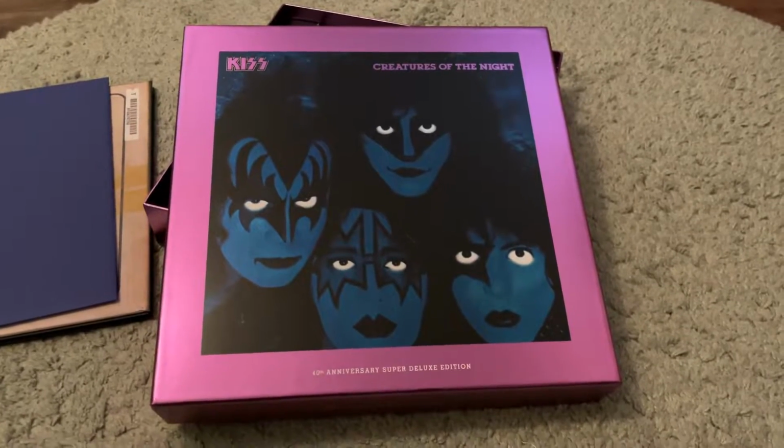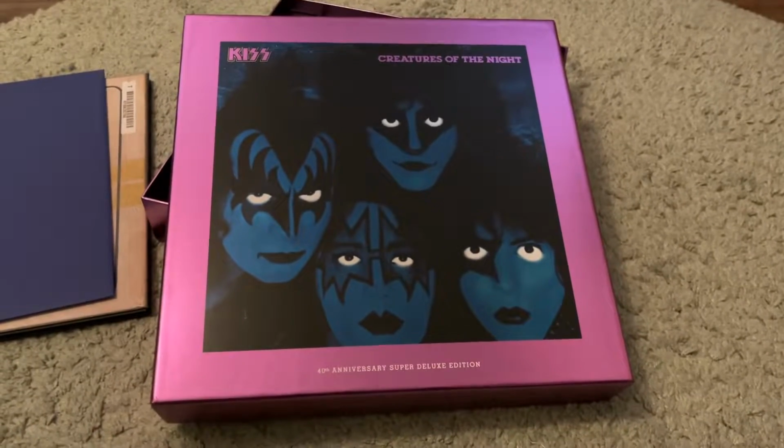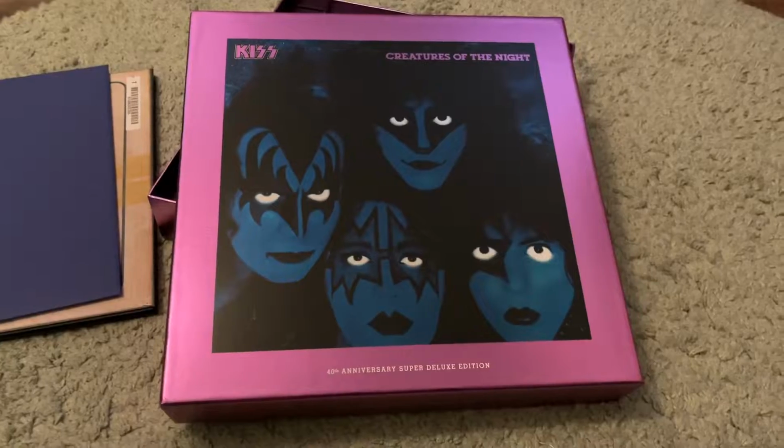Hi everyone, it's Michael Cavaccini, and I have a physical copy of the Kiss Creatures of the Night 40th Anniversary Super Deluxe Edition. So let's take a look at what's inside.